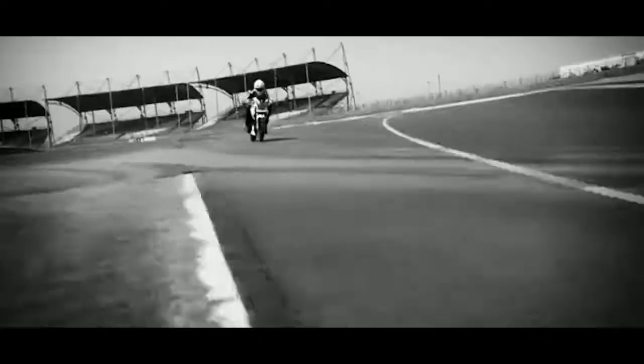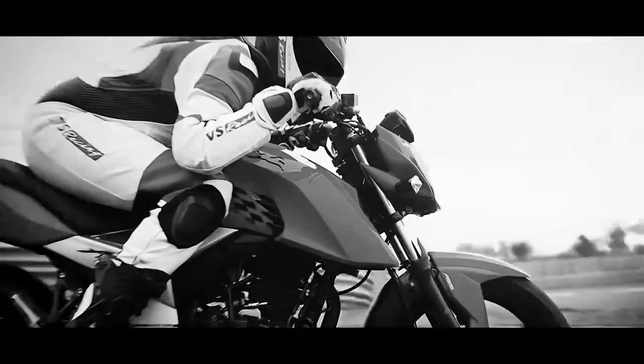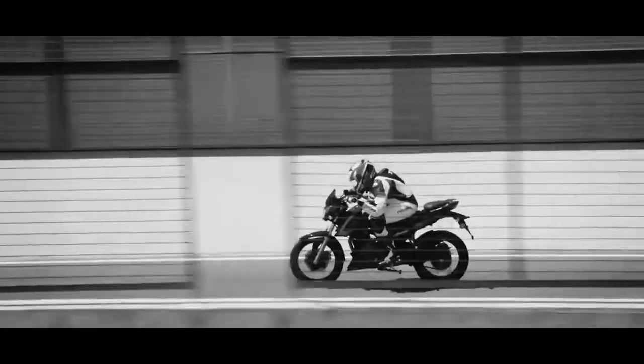From the moment the first Apache tore up the racetrack, we knew there was no looking back. Right from the launch of the TVS Apache 150 that redefined the benchmarks of performance, to the TVS Apache RTR 160 and RTR 180 that pushed the limits even further, to the modern stable of the TVS Apache RTR 4V series, we have kept the throttle pinned with unparalleled engineering and technologies.